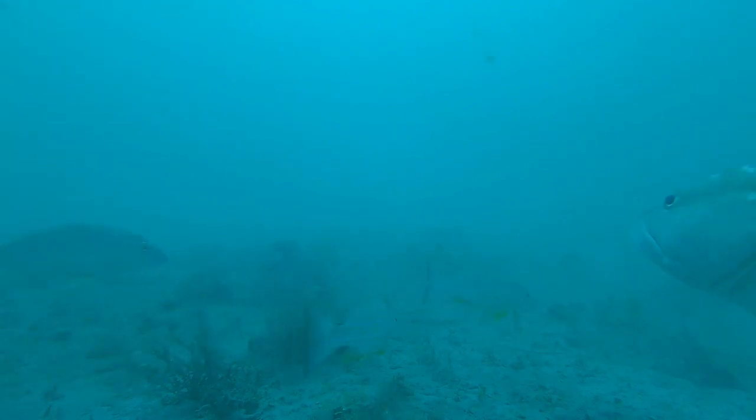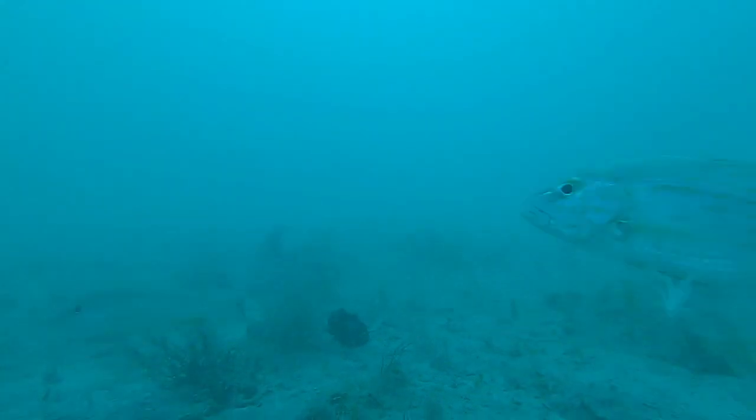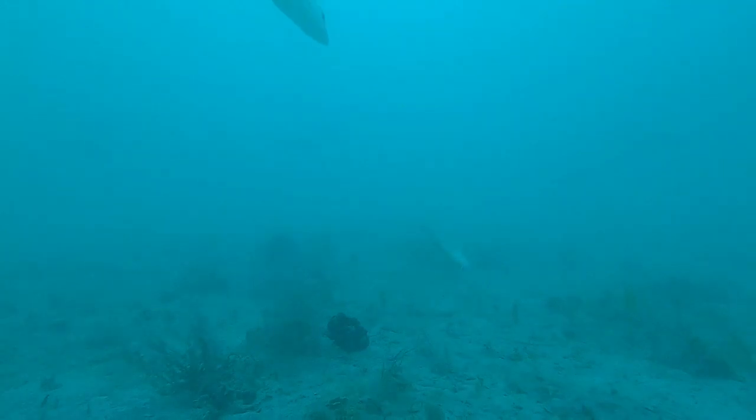So they want to see what's going on. And then, a nice sized red grouper. Hey, look at that one. Pretty good one there. And fast forward a little bit. And you're going to see our bait come dropping in here. So here's our bait. Go back a little bit.